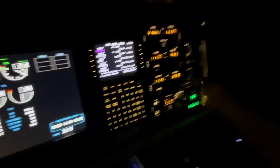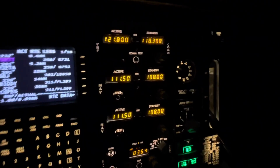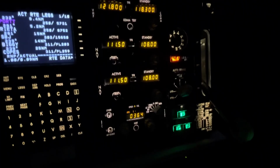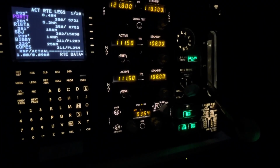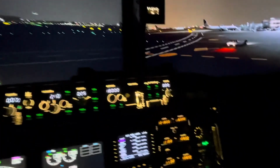Anti-ice can be on. Let's go over here. Auto brake. Let's go down on our flaps. I'm gonna go flaps 5 takeoff. See our gauge is moving, flaps in transit, landing gear down in 3 green. And we're set at flaps 5.